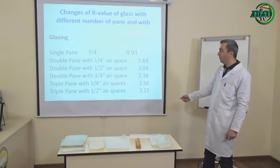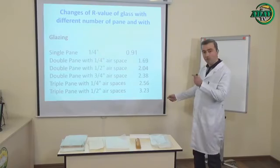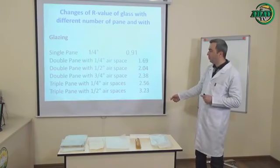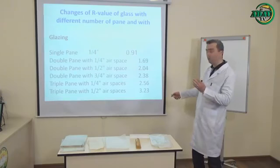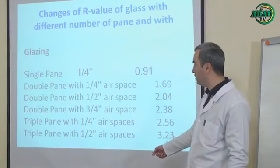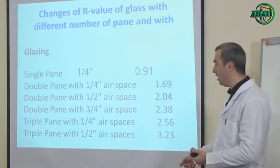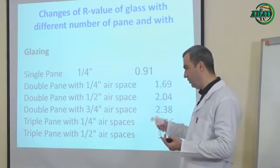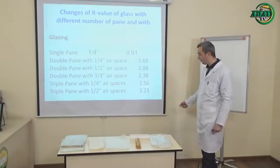Double pane with half airspace. So if we have, in the previous one, 6 millimeter space between two layers of glass, that gives us 1.69. If we divide 25 into 2, that gives us around 12.5 millimeter space between two layers. That gives us 2.04 R value. And if you can look at the below lines, you can even increase the number of panes and make them triple with the distance between them, which is 6 millimeter or 12 millimeter. And that definitely will affect the R value of the cover materials.